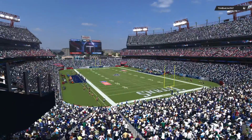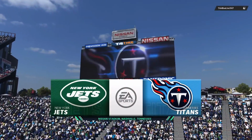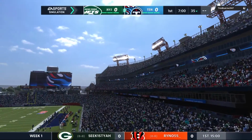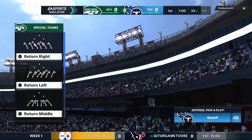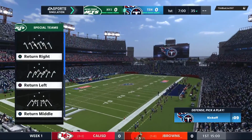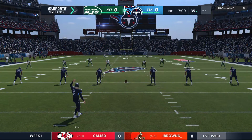We welcome all of you to Nissan Stadium on the banks of the Cumberland River in downtown Nashville, Tennessee. The scene a few moments ago, here it is. It's unlike any other in sport as both teams made their way out of the tunnel. These folks are fired up as their guys are ready to do battle between the New York Jets and the Tennessee Titans.